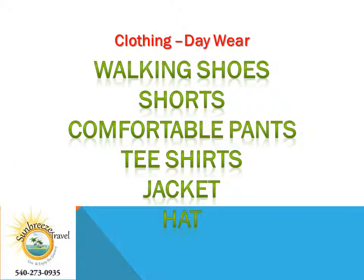For the day wear, I'm talking about items you may use when you get to a port of call. If you're going to stay on the ship, you may just want to stay in your swimwear most of the day, and it'll make your day really easy. Just take note that you will not be able to wear your swimwear going into the formal dining room, even at lunchtime if you're going to use the formal dining room.